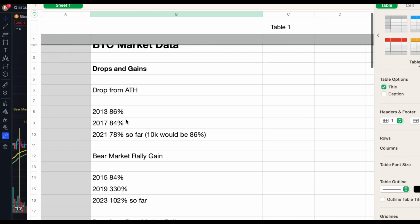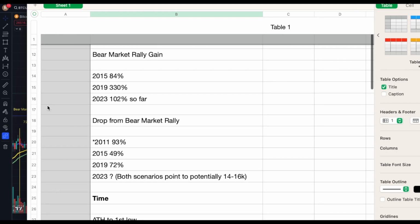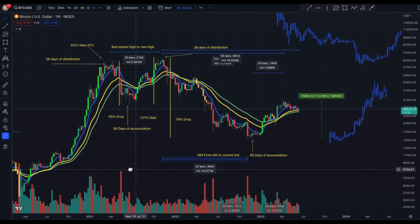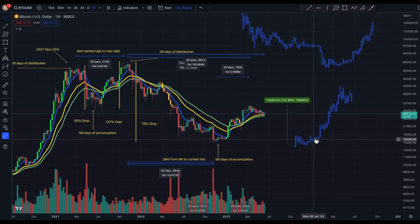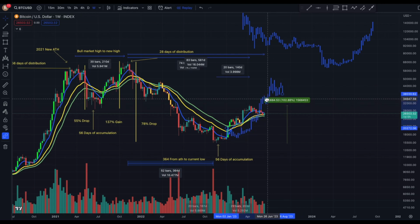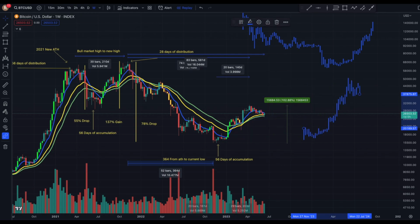Drop from all-time high, and I believe I have it for bull and bear market as well. I know it's written here on the chart. But in any event, if we would have mimicked the 2019 rally, depending on where you take this fractal breakout, that would have put us right at about 50,000, making a double top over here with this swing high. It's not that that's impossible, but I think this late in the game that's a little improbable. But that's what was potentially on the table if we mimicked the previous market cycle.